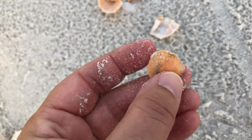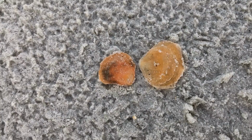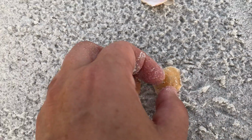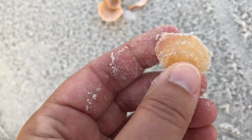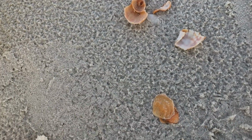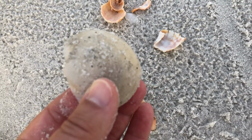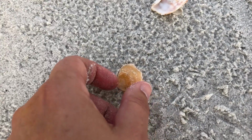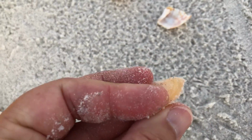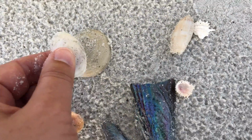These 2 are orange, but they also come in white or yellow. I always pick up the orange ones just because I like the color. But they're very thin. See how you can see my finger through that? Whereas something like this buttercup lucine is very thick. You can barely see my finger. So these guys are quite thin and delicate, so you want to be careful because they break easily. Whereas that buttercup lucine could take a lot of abuse and not break.